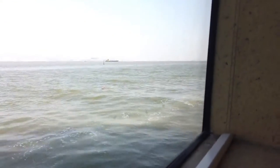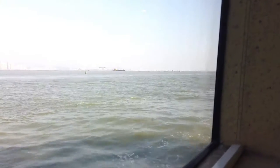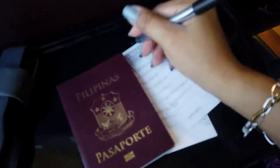Okay, so let's go. Here guys, the water has never been so blue. It's always brownish, gray. Alright guys, you can have this here in the ferry. There is someone giving this away because you need to fill out this form before you enter Hong Kong. Do not forget to fill out this form, guys, alright? You need this to enter Hong Kong. Guys, I think in 5 minutes we're going to arrive in Hong Kong.